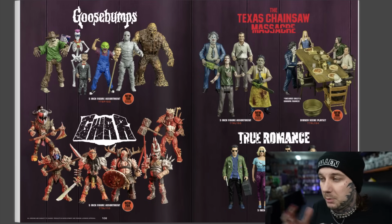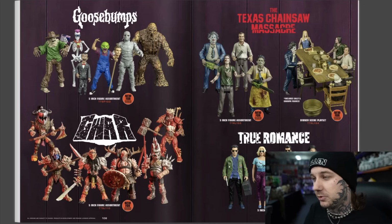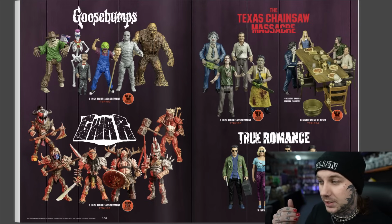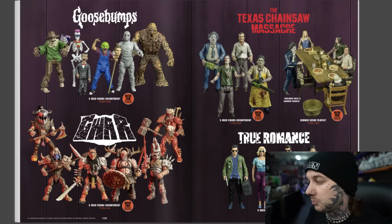Like, how cool is it that we're going to be able to have a full dinner scene? That's amazing. We got all those gross little details on the dinner table, as well as every person from that scene. We got Grandpa, we've got the hitchhiker, we've got Leatherface and his pretty woman. That's amazing. I'm super stoked on that one.